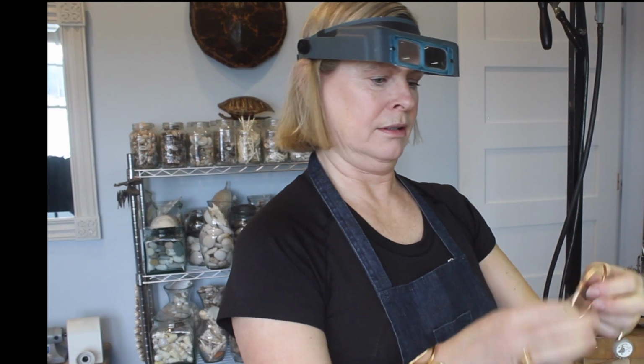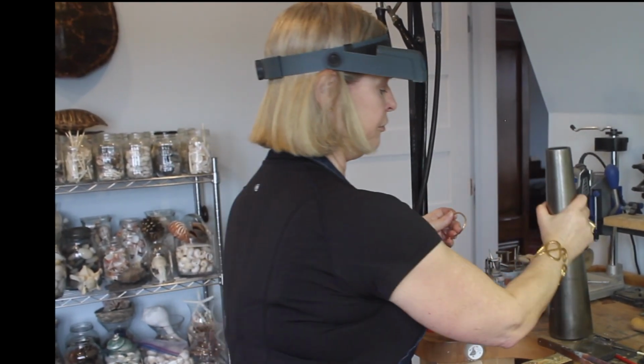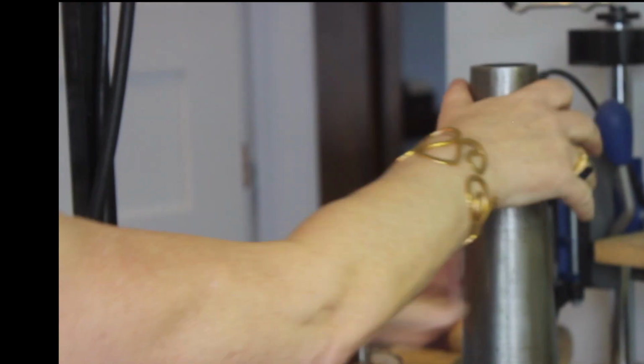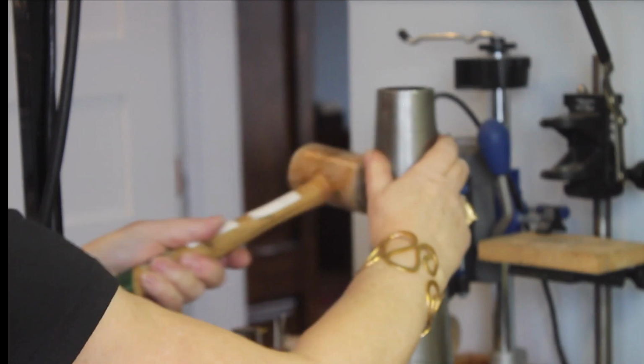So far, so good. After that, I'm going to bend it a little bit. It still feels pretty stiff because it's a thick gauge of metal. And then I'm going to put it on this. This is a bracelet mandrel for forming. This is made out of steel. It's for forming metal. Slip it on over this. And I use a rawhide mallet at first. I'm going to pound it. It's a little noisy.